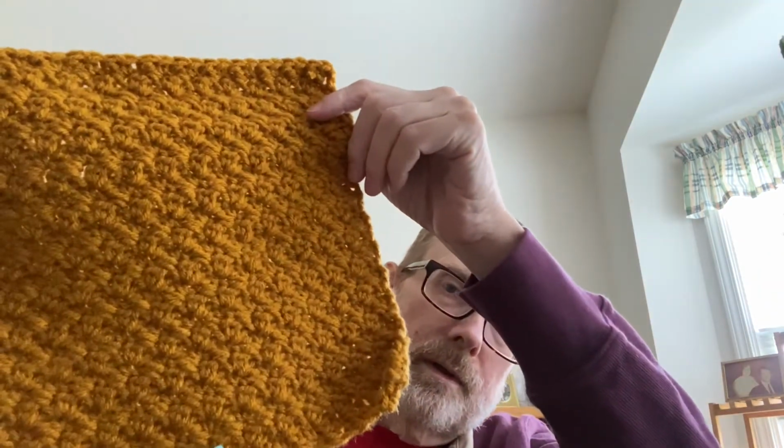Now, I have 2 WIPs going on. One is, and I've spoken of this before, a tile poncho. I have a bunch of squares of different types. I think I've shown some of them before, like that one.